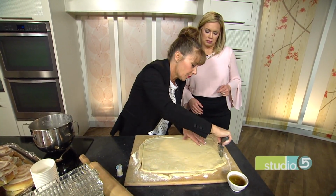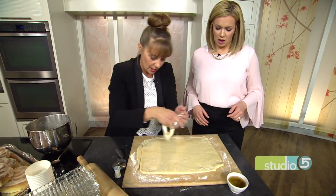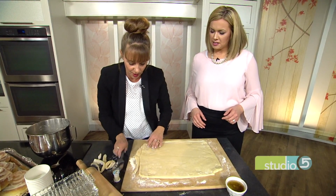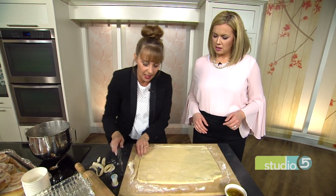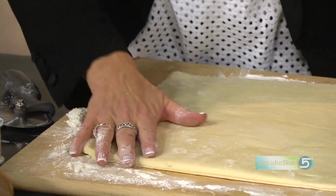Now, you're wondering, what do you do with that extra dough? Just make your own little special sample roll that you can eat, especially if you have to take them somewhere. You've got to have a tester piece. Leverage the leftovers. Okay, so now we've got a nice, isn't that great?